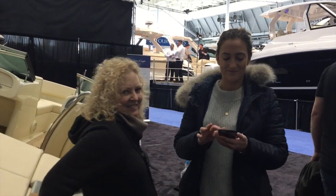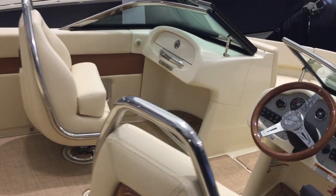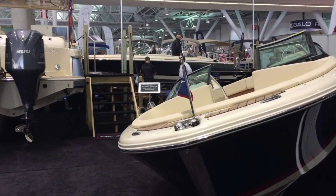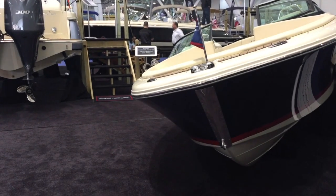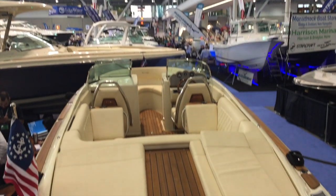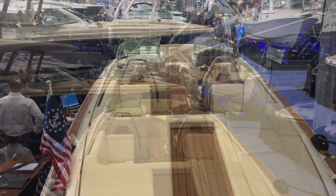Here's the pretty girls. I'm looking at their pretty boat. Rachel likes this boat because it's got style. It's got class. Now look at the bow on this. This is kind of like a new design. It's called a prow bow, because it's kind of flat in the front. That's a new design. Going over to the island. All right, let's go. This is a 27-foot Chris-Craft. Nice. Only 145,000.